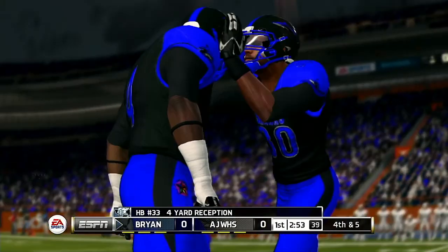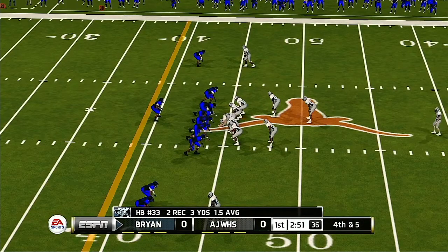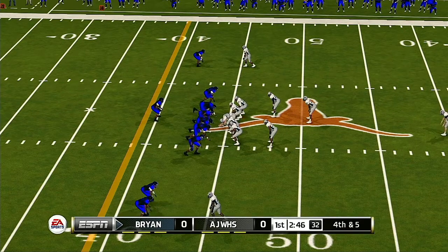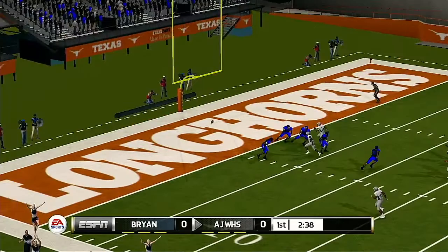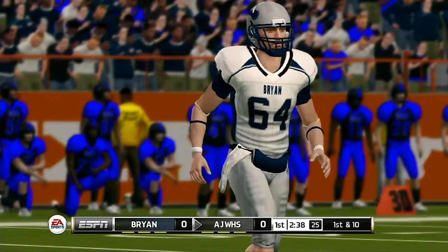Makes the catch, but just not enough for the first. Yeah, they're going to come up a little bit short here. Nice job by the defense of preventing this completion from turning into a first down. They're trying to pin them deep with a solid punt right here. He really got a hold of that one. And it goes into the end zone, down for a touchback.